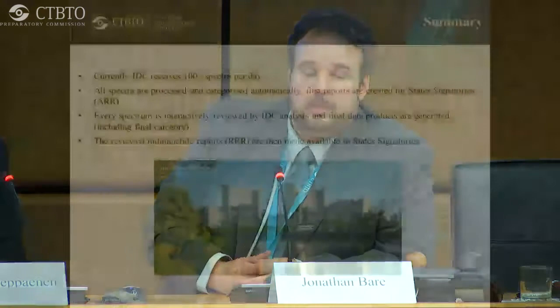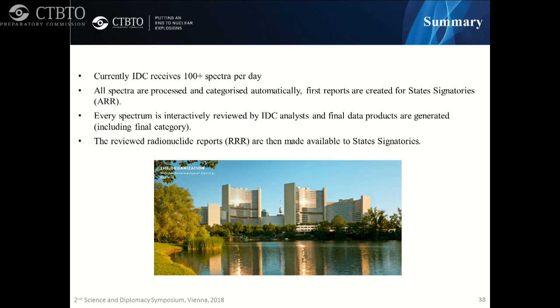As a summary now, currently the IDC receives a bit more than 100 spectra a day. All these spectra are processed and categorized automatically, and first reports are created for state signatories. These are called ARR, automatic radionuclide reports. Every spectrum that is sent to the IDC is interactively reviewed by a team of analysts, and final data products are generated, including the final category, and provided again to state signatories for further analysis, investigation, or decisions. Thank you very much.